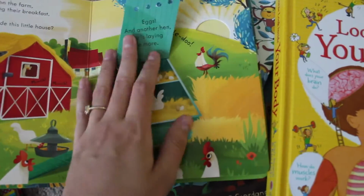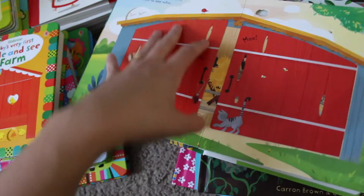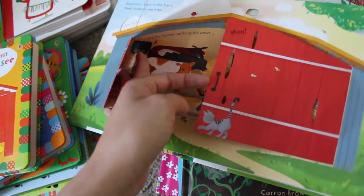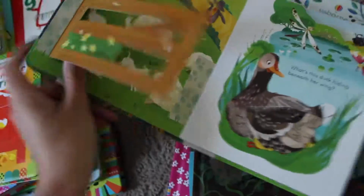This is one of my favorite Usborne books. It's so cute. Okay, I think that probably is the 99th time I've said that. I apologize. The illustrations are beautiful. It shows everything on the farm, how it works. The flaps are really fun.